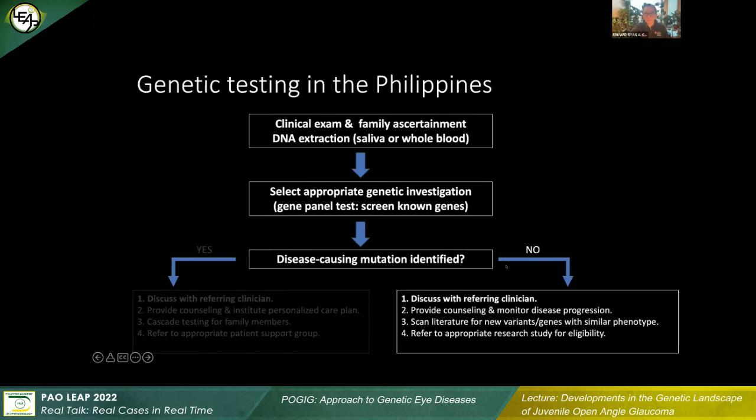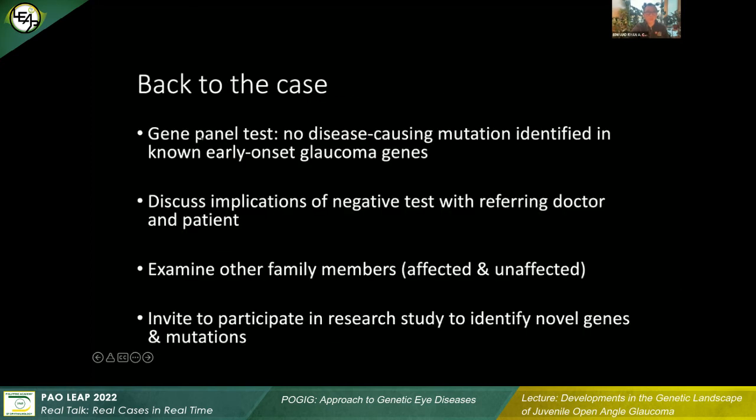There are some in the Philippines, and you can reach out to me if you have questions about those. If we don't find any disease-causing mutation, then we also discuss this with the referring clinician. We provide counseling and monitor disease progression in these patients just to watch out for any other symptoms. There's not much that we can do at this point since we don't have the disease-causing mutation identified. As a service, we can try to help patients by scanning literature regularly for new variants or genes with similar phenotypes. And then I would advocate for referring to appropriate research studies for eligibility. So back to the case, the gene panel test for this patient revealed no disease-causing mutations in the known early onset glaucoma genes.